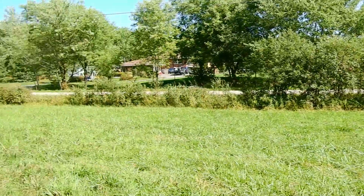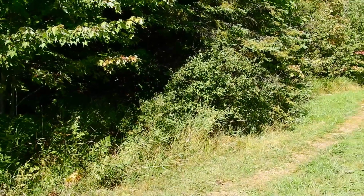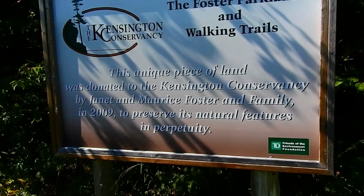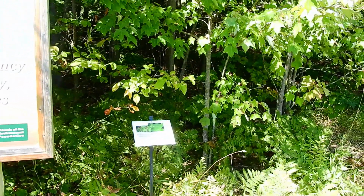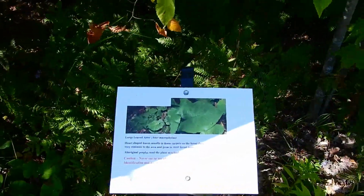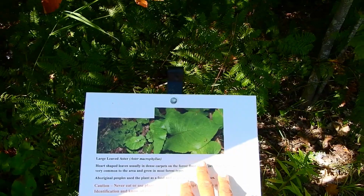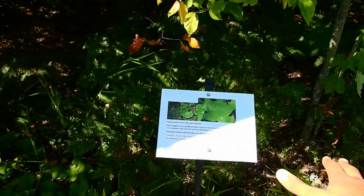So right now I'm standing at the Foster Parkland and walking trails. It's a 50-acre property donated to us some years ago, and it's one of our properties that's open to the public, and we've already spent a little time getting it ready for educational purposes. We've got a lot of signs like this throughout the property showing plant species and telling a little bit about them, how to identify them, that kind of thing.